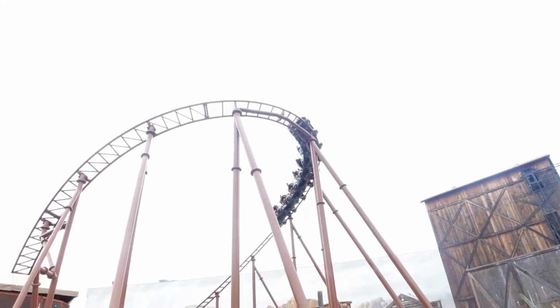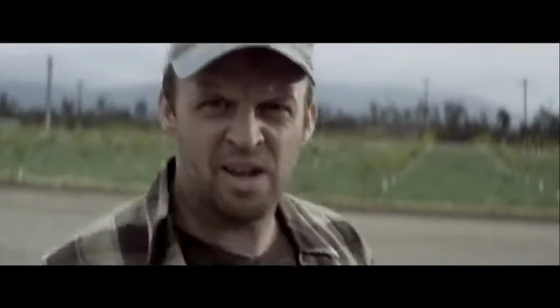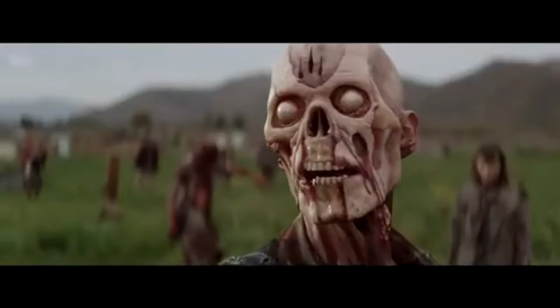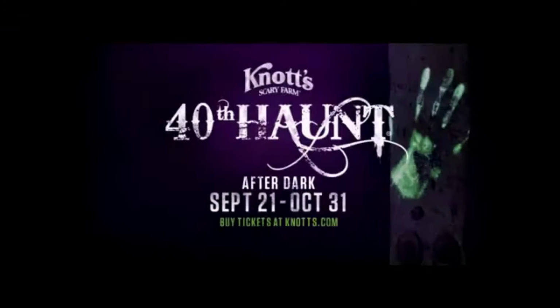Most of the year, we're working hard to make sure it's easy for you to have fun at Knott's Berry Farm. And every fall, our focus shifts a little to scaring the heck out of you. That's why we take great pride in our grade A organic fed zombies. So the scares you get at the park are 100% pure evil. 4 new mazes and the return of the Green Witch. There's more to fear at the 40th haunt.